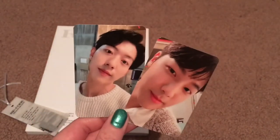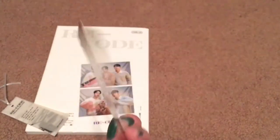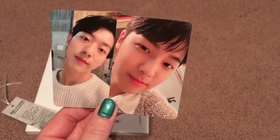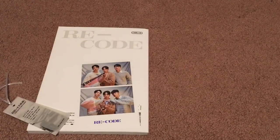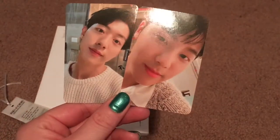If anyone does happen to have Minhyuk's other photo card and would like to trade for Jungshin, let me know and we can possibly work something out. But they are not a huge priority for me in terms of photo card collecting, so I would also be content to keep both of these.